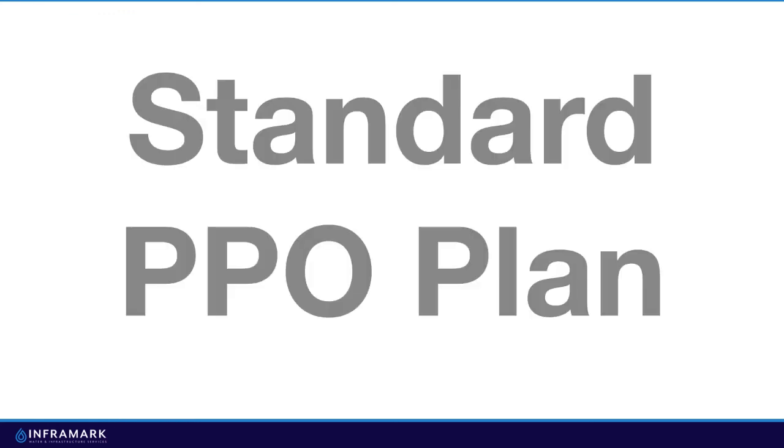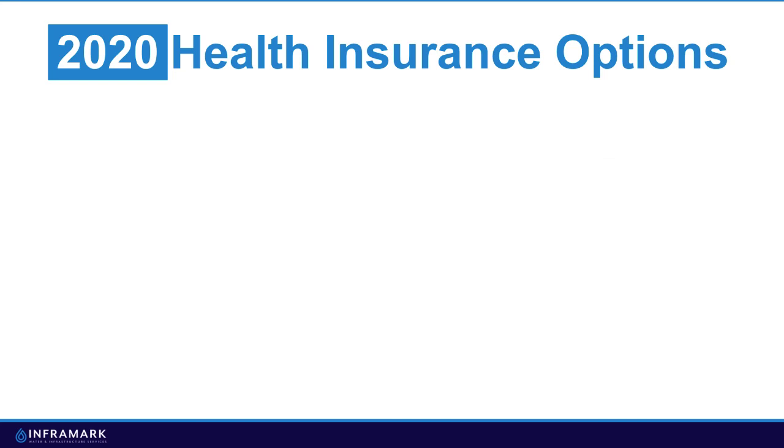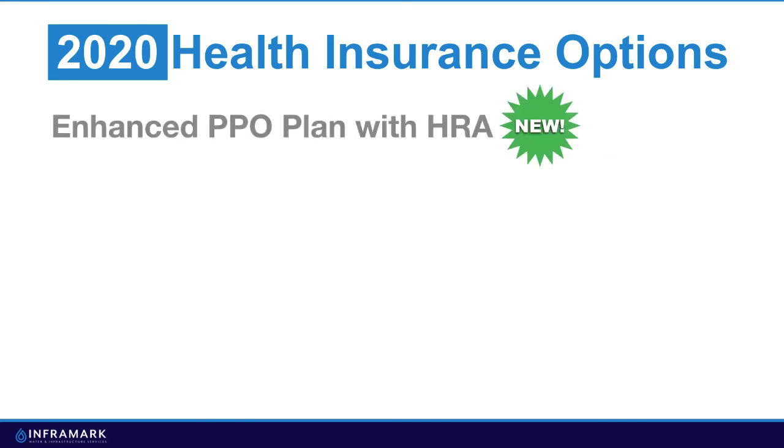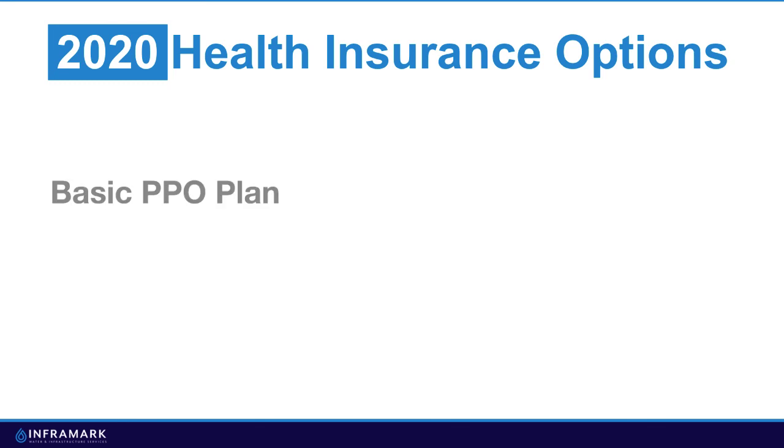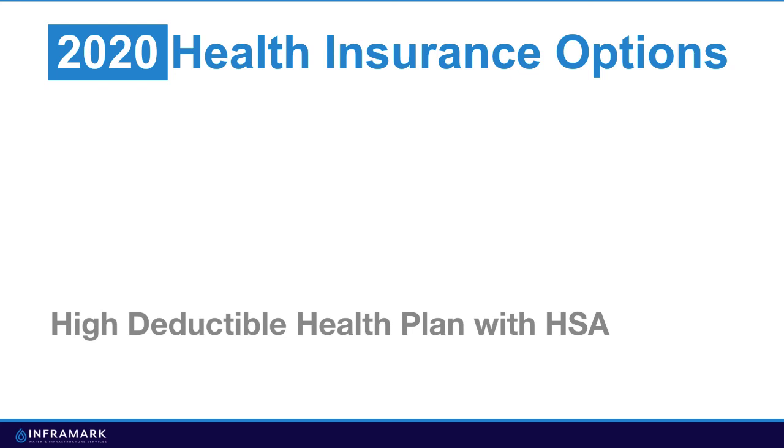Remember, the standard PPO plan from 2019 will not be offered among your choices for medical insurance in 2020. Your 2020 medical plan options include the Enhanced PPO with HRA plan, which is a new offering, the Basic PPO plan, which is the same Basic PPO plan that was offered in past years, the Value Care PPO plan, which is another new plan offering, and the HDHP with HSA plan, which is the same HDHP with HSA plan that was offered in the past.